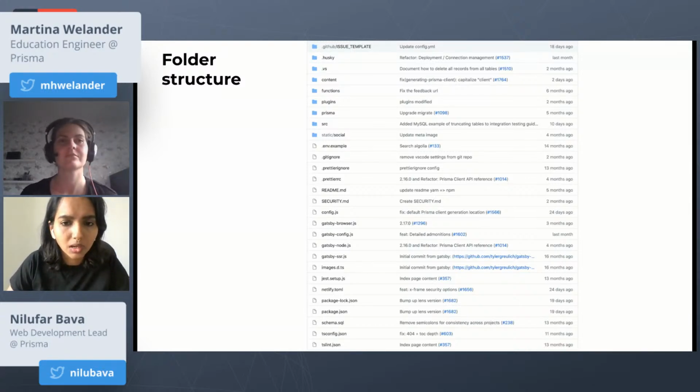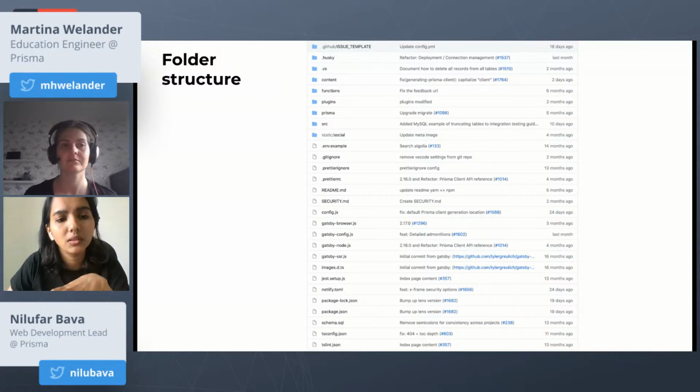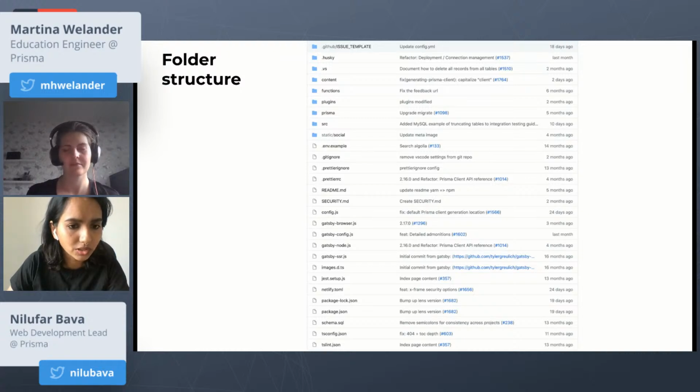The functions and prisma folders are for the feedback component, which you can see in the pages. This shows that we are using Prisma in our own docs project, and it is a prime location if you want to check out an example. So yeah, this is basically the folder structure.